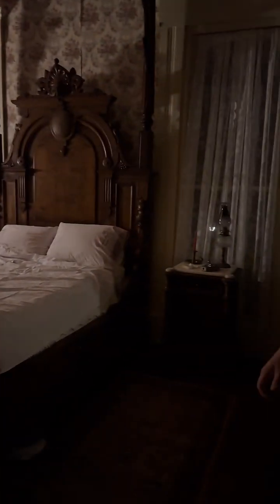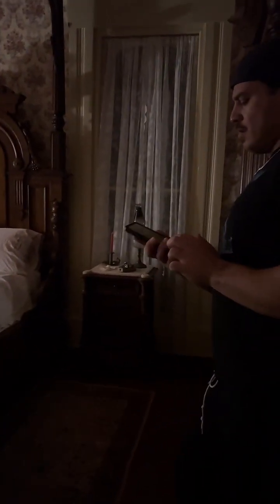Is there anything you'd like to let us know about this room? If you want, you can say it. You can let us know, and we'll try to catch it on our devices. I'm gonna go downstairs and get our headphones.